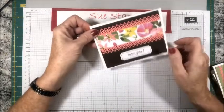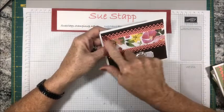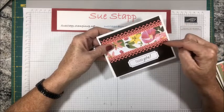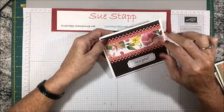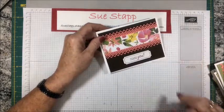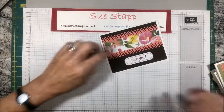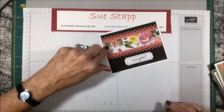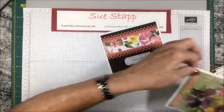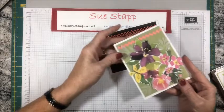This one I just made as a thank you card. And I love this Thinlit die that is in our annual catalog. And I used that on both edges, and then I just put a strip in the middle. Now this is the piece that has the center that's cleared. And as a bonus, whenever I cut these out, there was a little piece in the middle between the two dies, and that made a zigzag. So I did this one with the zigzag trim on it.